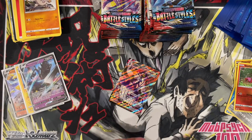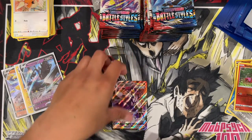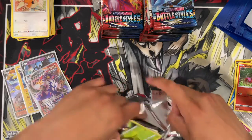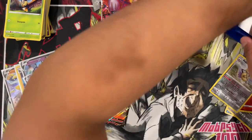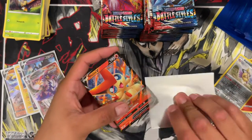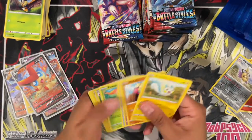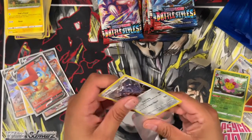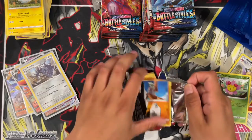Ooh, right. Rapid Strike Urshifu VMAX. Another Victini. Victini V. Mini Pikachu, Steelix, Chimecho. Got that Timber.